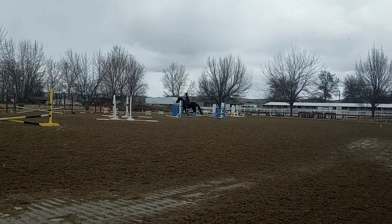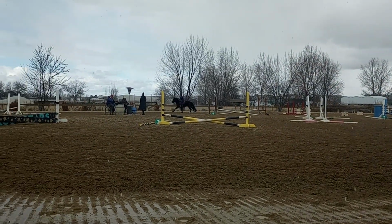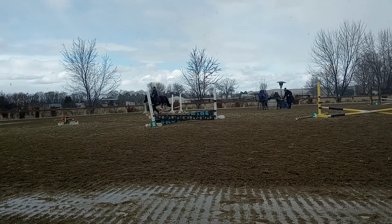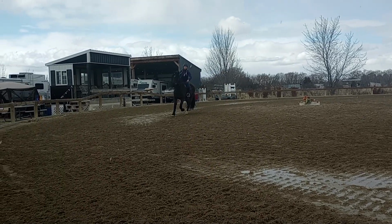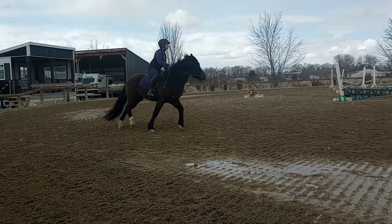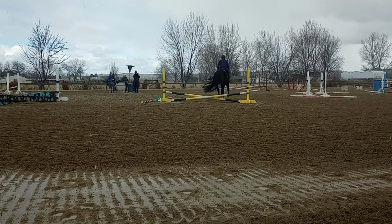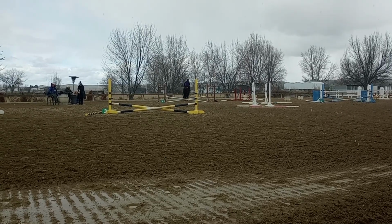Okay, first one up is myself on Brego. Here's Brego and I starting our crossrails round. Now, I almost never have enough warm-up time at a jump show, and this day was no exception. He did not get any warm-up jumps, but he jumped really well the day prior to this, so I was looking forward to it, and these crossrails are really small, so that helped me feel pretty confident about it, and he went in really well.